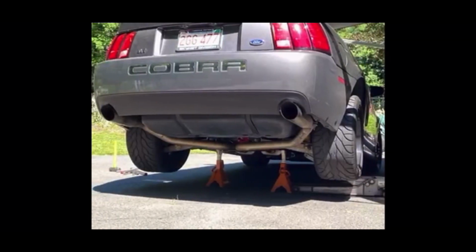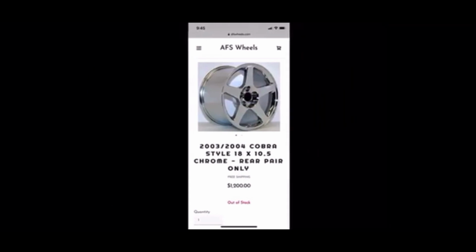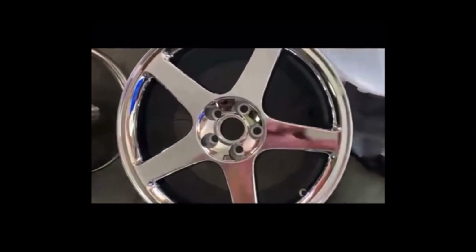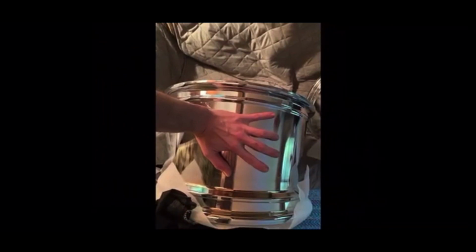Yeah, I put the Bassani's back on without the cats after that. Sounded pretty good, but it was still on the quiet side in my opinion. So then I bought Borla S-types finally. This is what I should have got in the first place. And then I got the last set of rear AFS wheels and found a new pair of fronts. These are one of my favorite wheels. I was dying to get them.